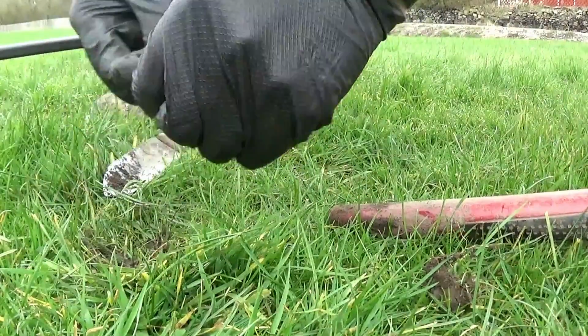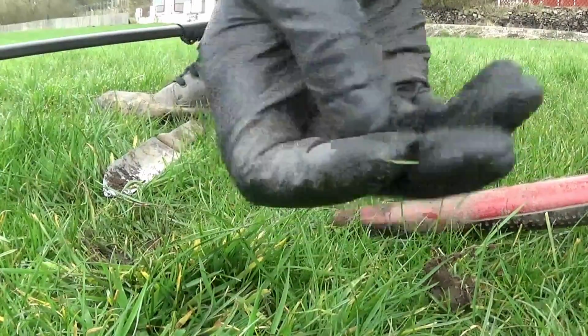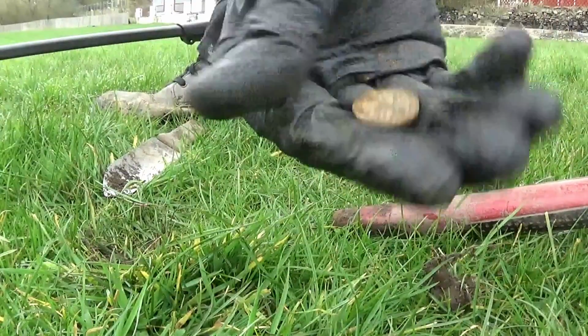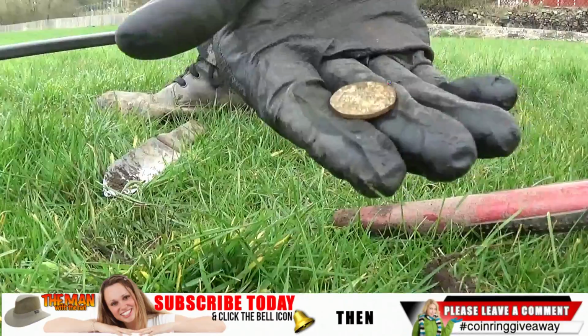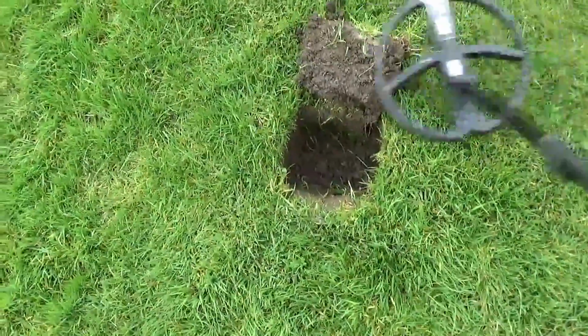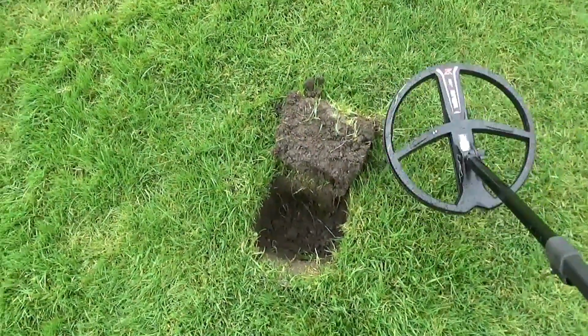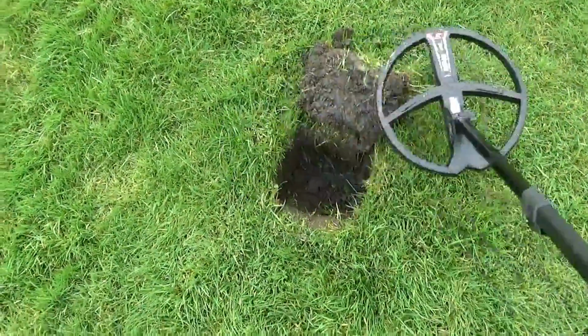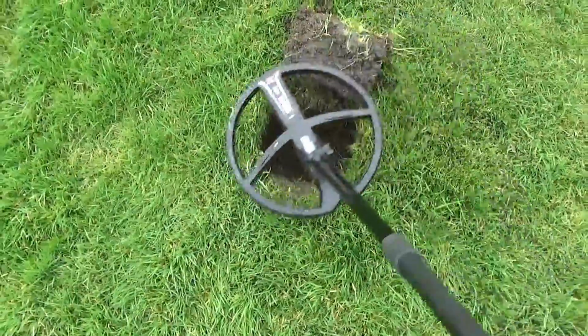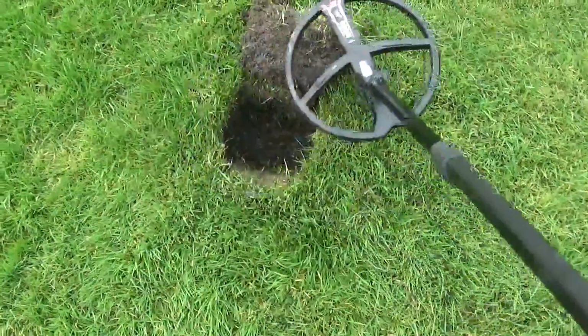Look. 20 pence. Amazing. And I just sensed that that wasn't very deep. But it's in the plug. Now this is the first time with the white coil or the X35 that I've had a target in the plug. It's usually been much deeper than the plug and the bottom of the hole. Right, let's see what it is.